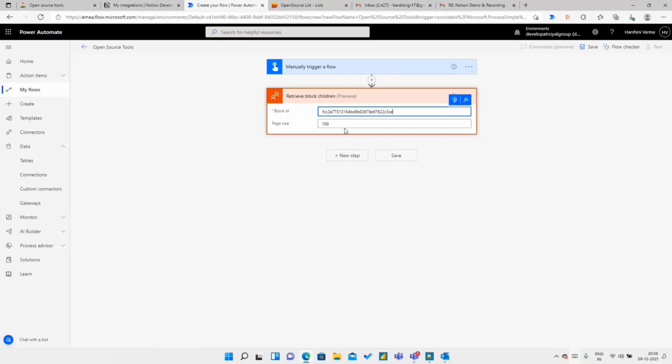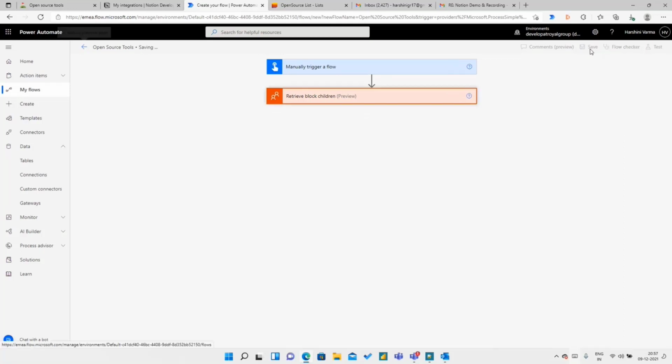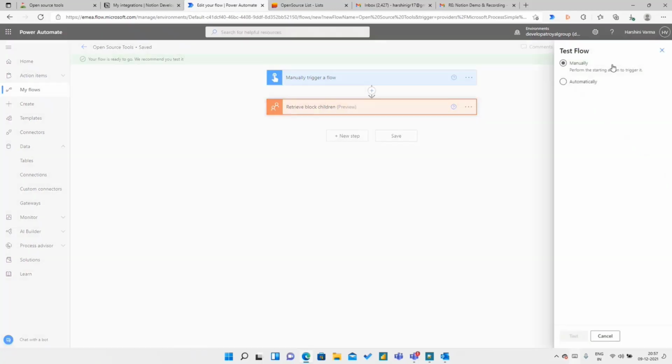By default, it will retrieve only 100 pages. Let us see the result once. I'll just save this and test.